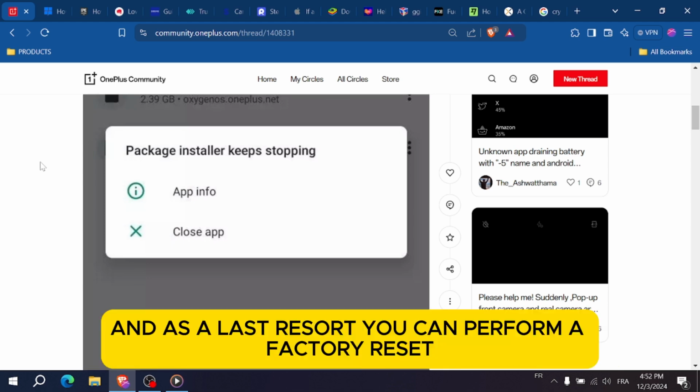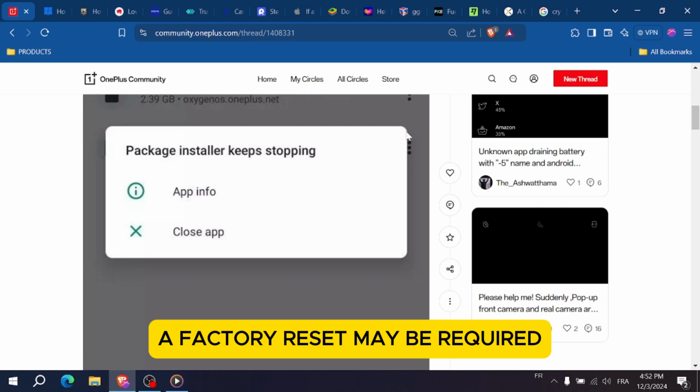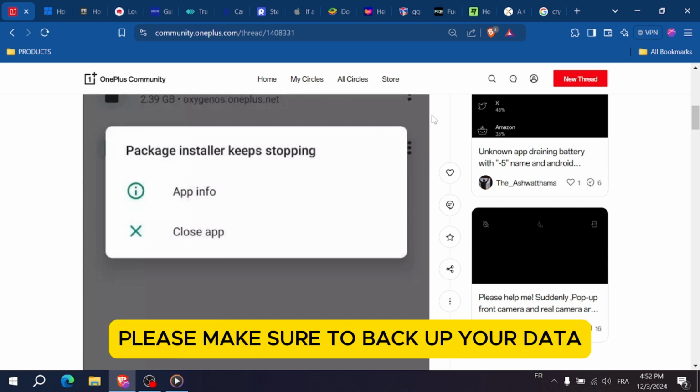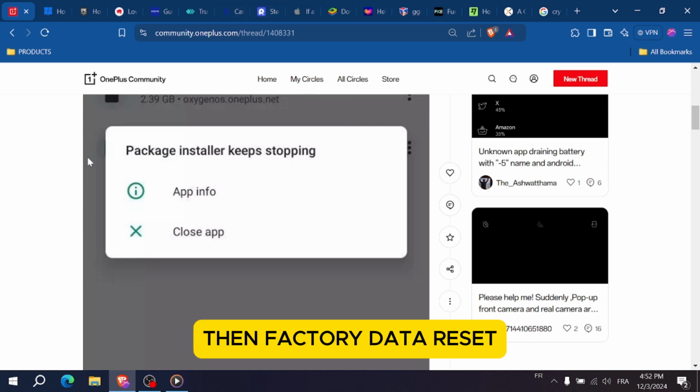And as a last resort, you can perform a factory reset. So if none of the previous steps worked, a factory reset may be required. This will restore your device to its original settings, but before doing this, please make sure to back up your data. So go to Settings, System, Reset, then Factory Data Reset.